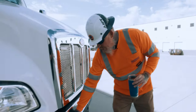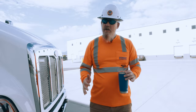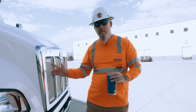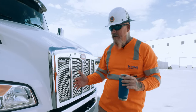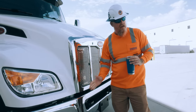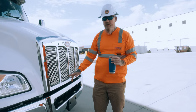Other thing too, comes with these tow hooks on the front. Nobody wants to use these, but if you get in a situation where you're in a jam, you're in a pickle, you got these on. These are not just regular tow hooks. These tie all the way into the frame. So if you get somewhere, landfill, snow, stuck, slide off the road, someplace that just unfortunately you ended up in, hook onto these, pull yourself out, get out of your situation, go about your business. These are extremely durable. And like I say, they're tied all the way through to the frame.